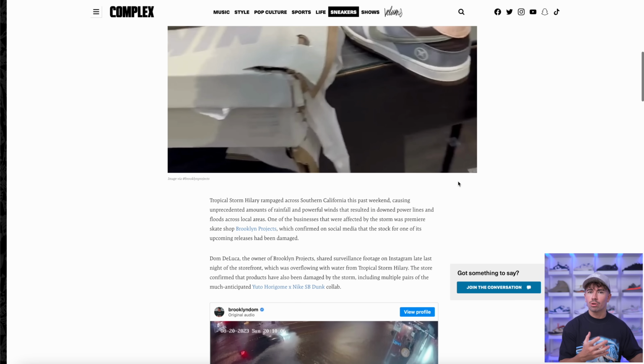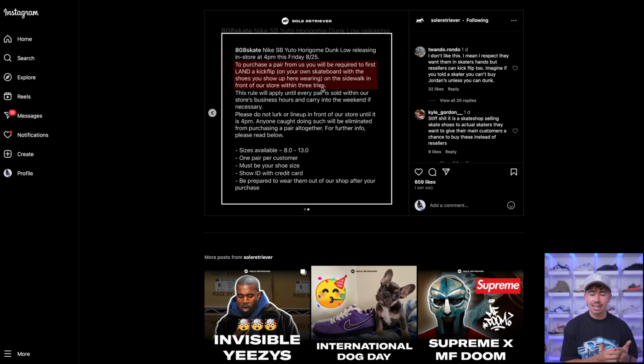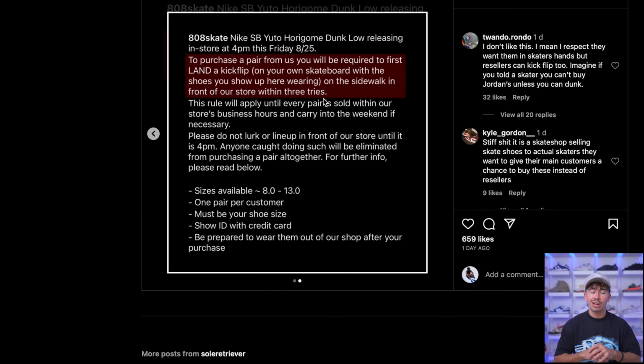That stirred up a bunch of drama online because they said that they were just going to throw those pairs out. Another thing was some other skate shop was saying that in order to win a pair of these things on a raffle, you have to be able to do a kickflip on a skateboard, otherwise you can't purchase them.